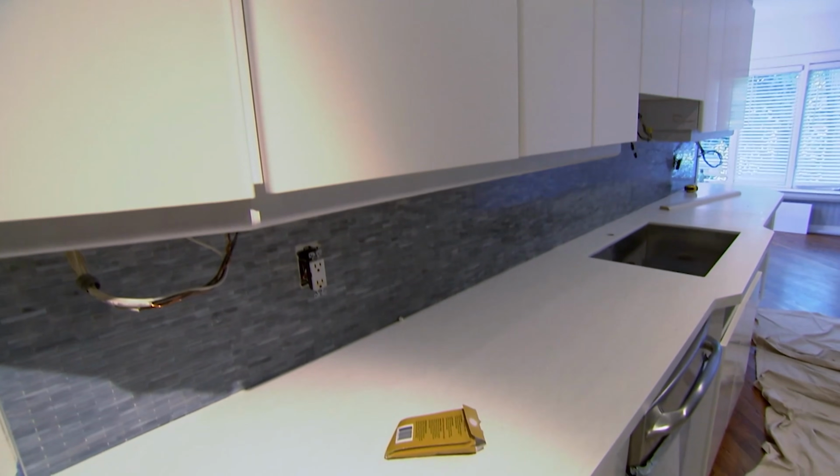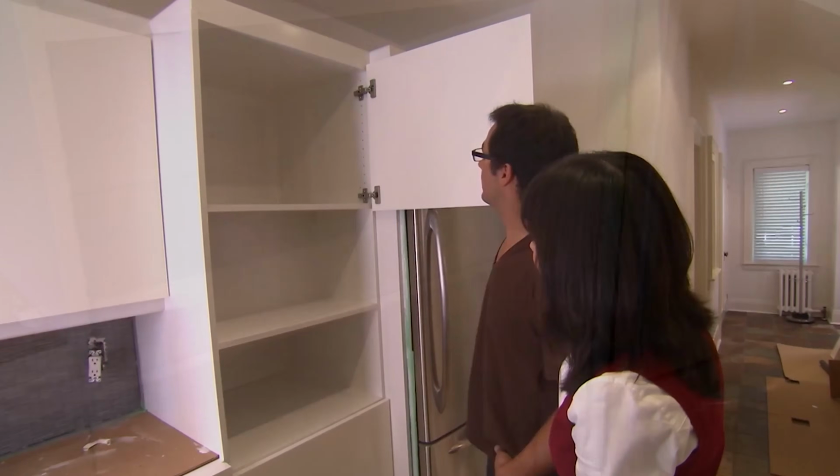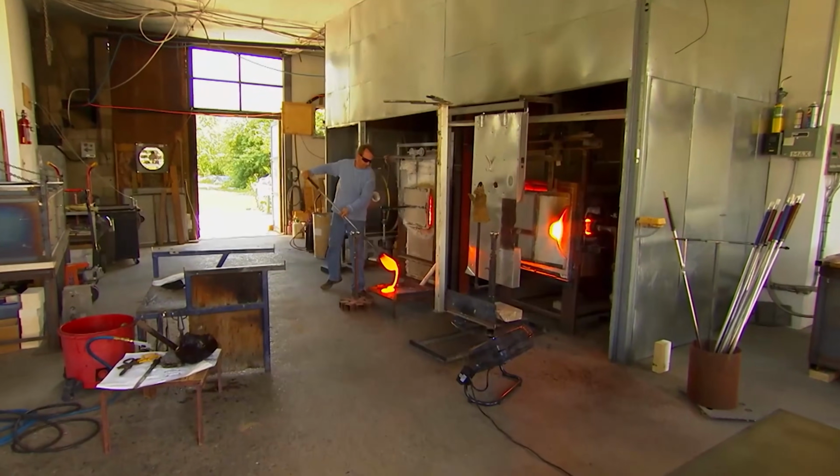In the kitchen, our glitzy glass tile backsplash has inspired me to take it a little further. We've left some open shelving, and I'm gonna add multiple glass pieces in bold colors to offset all the white. I'm off to see Jeff Goodman, an artist who's renowned for his beautiful work with recycled glass.